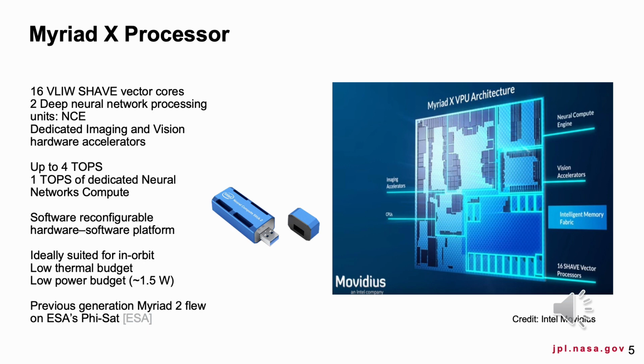This hardware configuration and the use of parallelization allows for performance of up to 4 trillion operations per second, 1 trillion of which are dedicated for neural network compute. The software package for the Myriad X is highly configurable, providing a complete hardware software package. The low power budget of around 1.5 watts, along with the low thermal budget, makes the Myriad X suitable for in-orbit applications, which has been demonstrated in other projects. The previous generation Myriad, the Myriad 2, flew on ESA's VSAT mission.